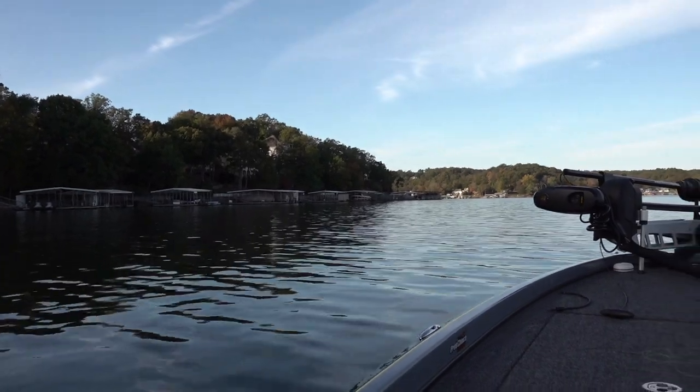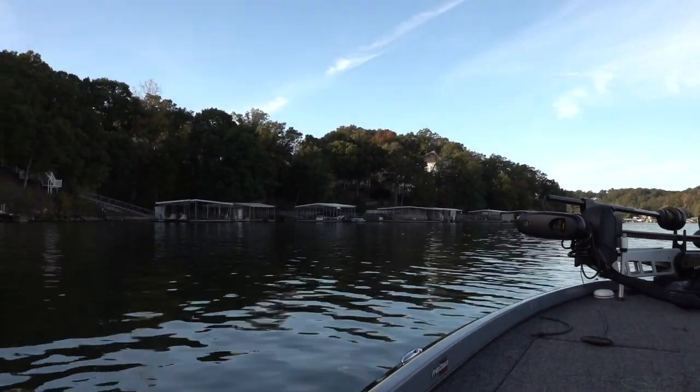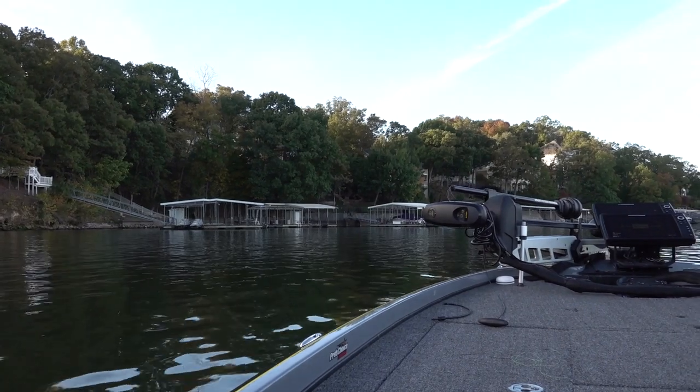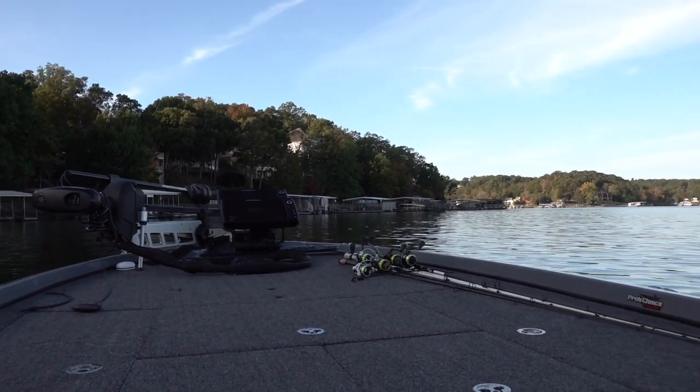As a matter of fact, there's a little pocket right over here, a little shallow area that has potential for a good fish. So I'm going to use my electronics and I'm not going to fish unless I see fish. So we're just going to pull up here in this little pocket and see if there's any fish on these docks. These are shallower docks.